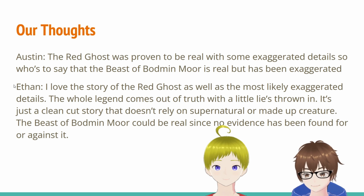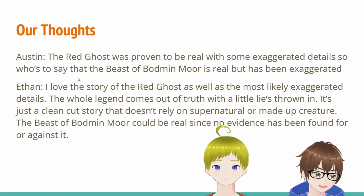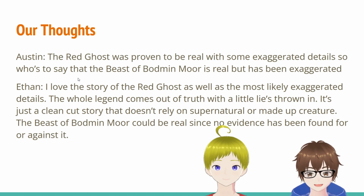My thought is, I love the story of the Red Ghost. I came across it while learning about camels, and the story is most likely exaggerated in some details, like it being 30 feet tall, killing a grizzly bear. I think those two probably are fake. I've not seen a camel fight. I've seen a camel wrestle, and they can wrestle another camel pretty well, but fighting not so much.